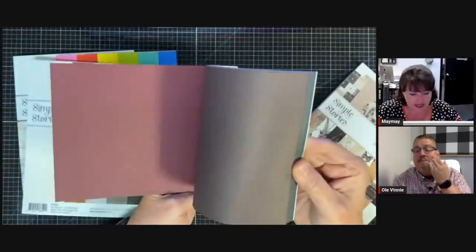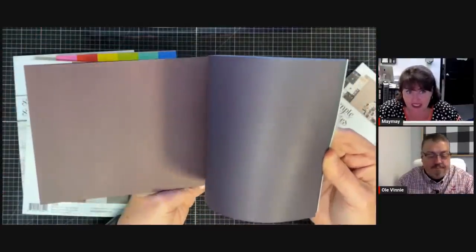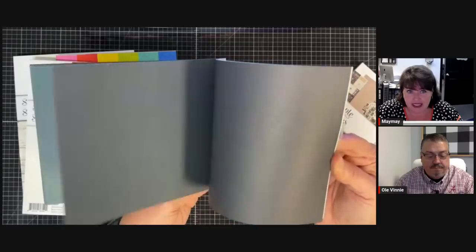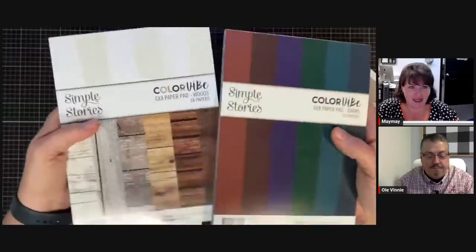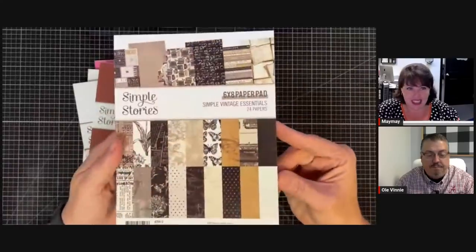Okay. This is so good for masculine. That's what I was thinking, Mama Disney. This pack right here, anytime you needed a masculine color, it's right here. Mix this with this guy, and you are set and ready to go. Isn't that beautiful? And then this one is a new set.